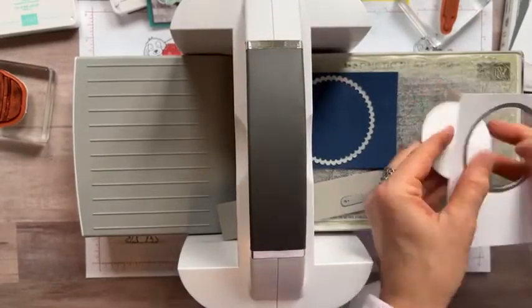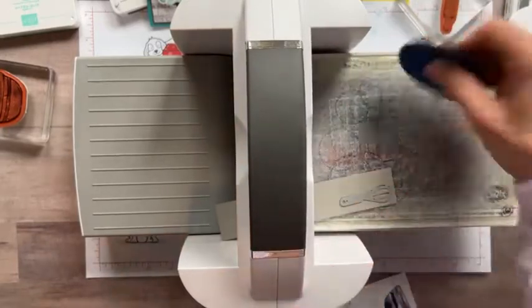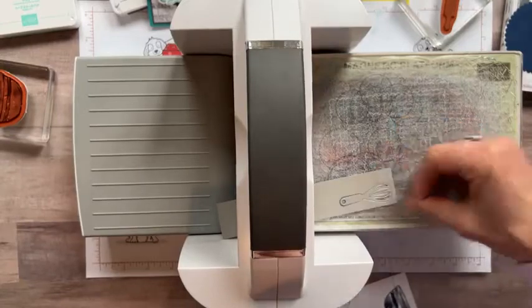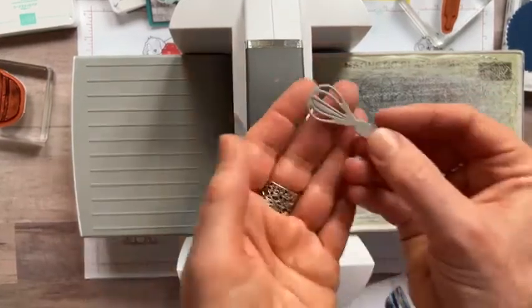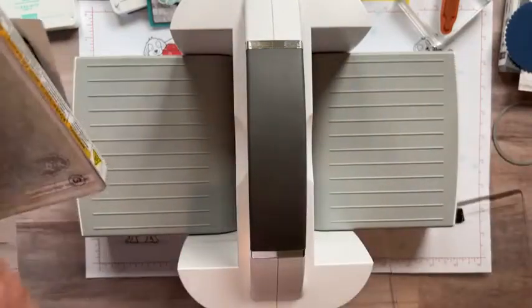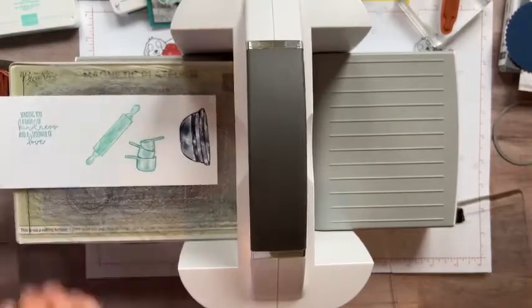Okay. So there's our one extra circle. We need that circle again. There's our scallop edged navy piece. And then our little whisk again. Okay. We're good. Let's get that little bit out. But look at how cute he is, right? Love him. Okay. Now we are going to do the rest of our die cutting.